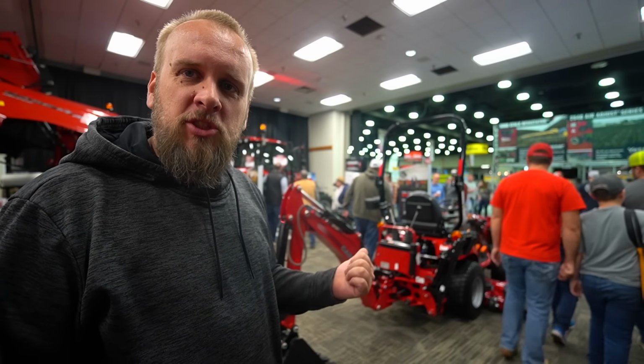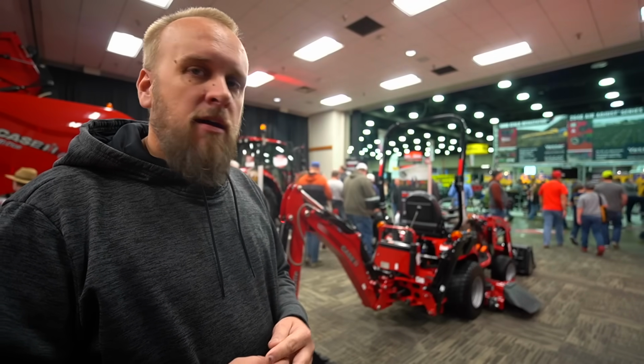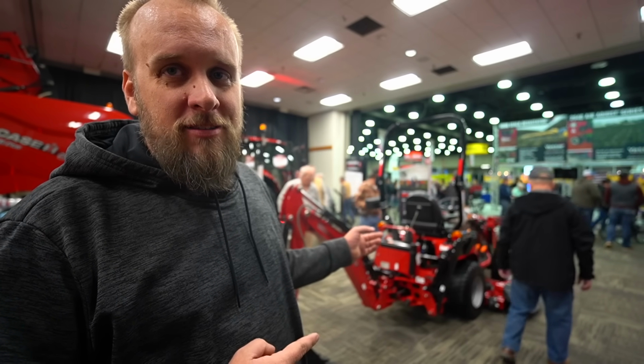So after looking this machine over, I think I'm going to visit my local Case dealer and see if they have any of the 30, 40, 50 horsepower tractors that I can check out there, because I believe those are made by Case. And I'm interested to see long-term what happens to this line of compact and subcompact tractors. But as far as this model today, seems like a good little machine.